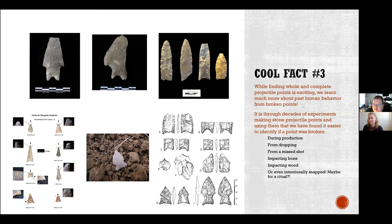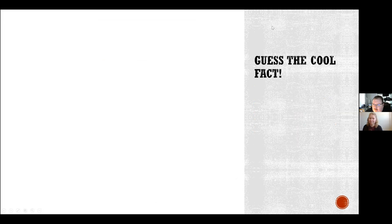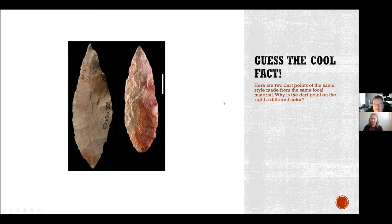So let's move on here to the last one. And this is guess the cool fact. So I'm going to give you a little bit of time to figure this one out, and maybe y'all can all answer in the Q&A section. So I'm going to show you two dart points, and they're made from the exact same material. But why is the dart point on the right here such a different color? So I'm going to give you a couple of different options.